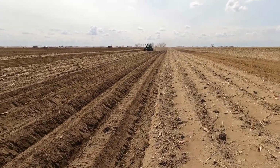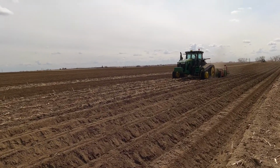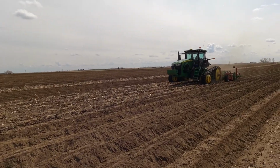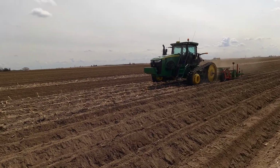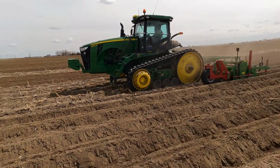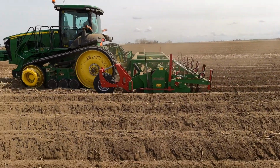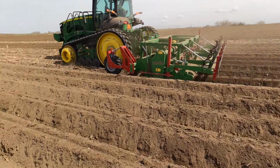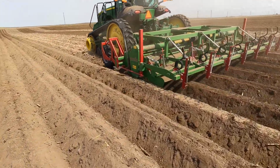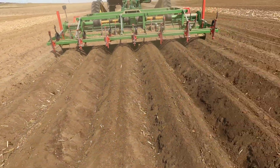I'll show you guys some close-ups on this one. So Peter's right here. This is our 8370. Oh, this is actually might be the tractor I did the high-speed disking with. They're plugging along. Hey Peter, they're plugging along probably like 3 miles an hour. And yeah, it's pretty cool. They do a good job.